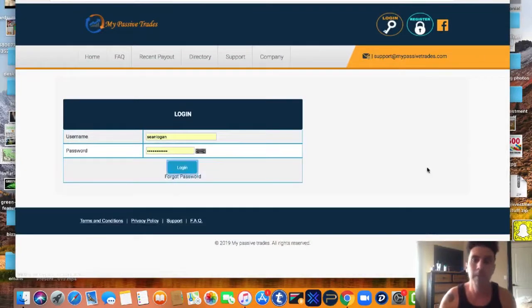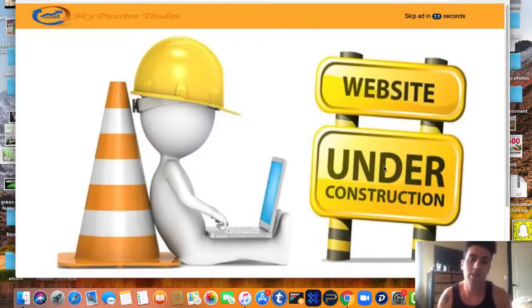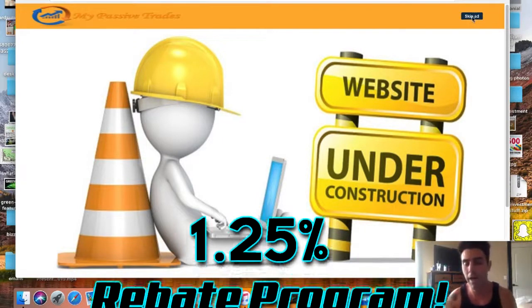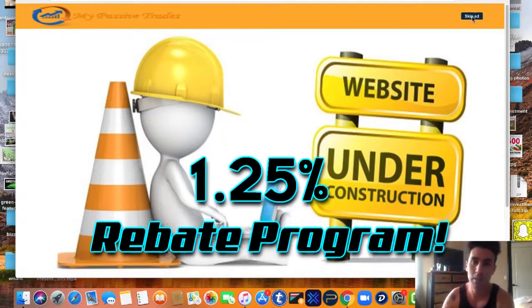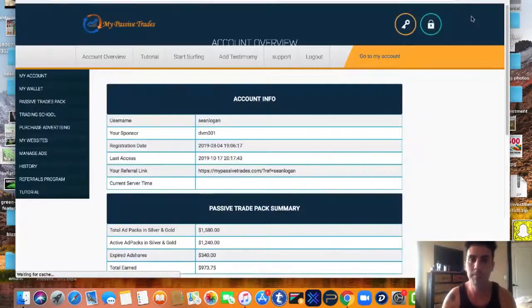I'm going to log in. Now an advertisement is going to play. This is actually a paid advertisement. One of their members purchased this advertisement that's counting down from 10 seconds here. You could also run your own advertisements to other products and services that you may be using. Now, when you purchase their product, it is an advertising product, but they have a rebate program that on average pays about 1% a day until 125%. I'm going to show you how that works right now. Let me skip this ad and go into the back office.